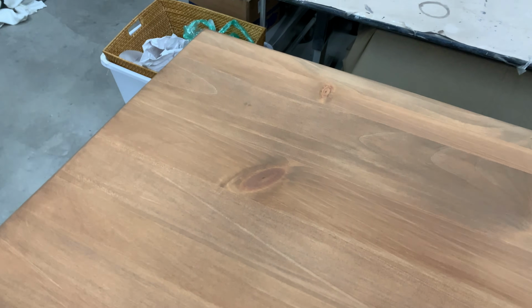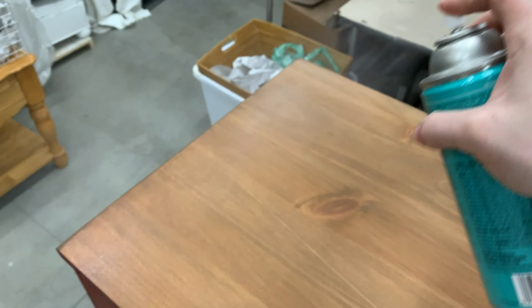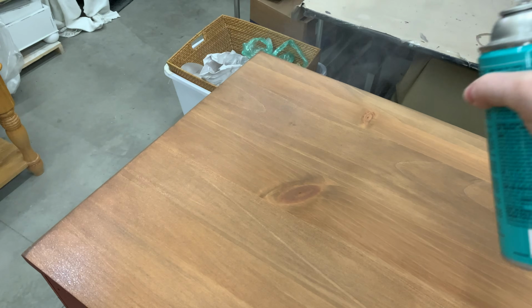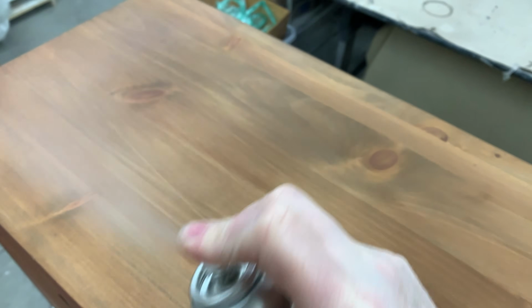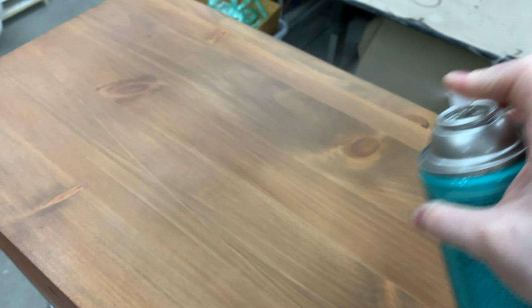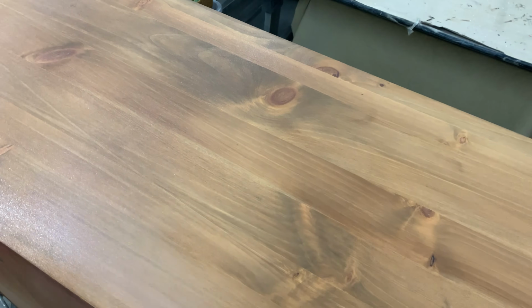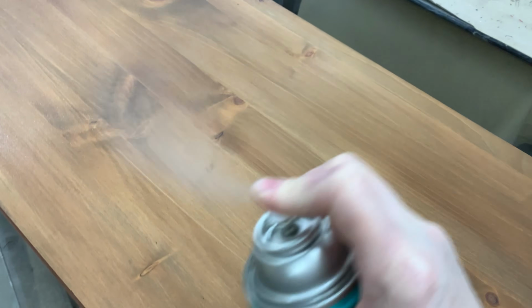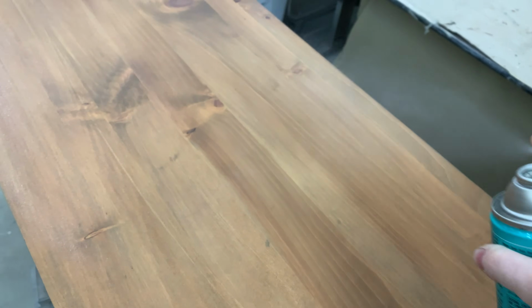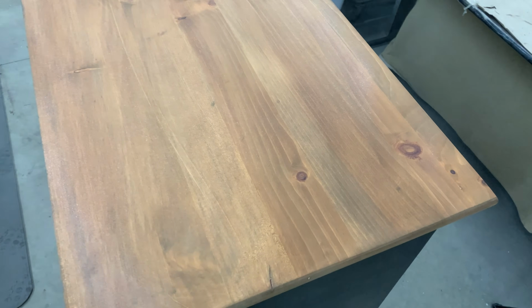I let my stain dry completely overnight. Now I'm going to seal it in using the spray polycrylic in the matte finish. I'm going to end up doing three coats, and then on the third coat, when that is dry, I'm going to take a fine grit steel wool and make sure that it's nice and smooth. And then I'm going to add one more coat of the polycrylic. This is a soft pine. You saw what happened at the beginning to it. I want to make sure that this is nice and sealed in and nice and protected.